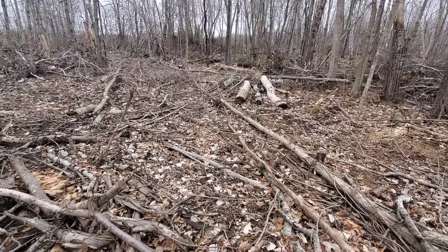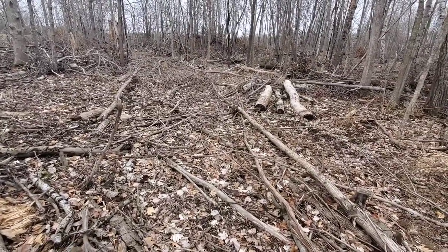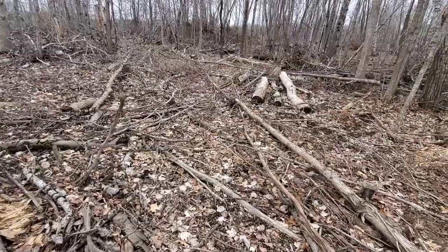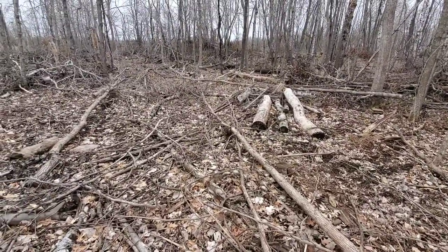But what I've noticed is with my hinge cutting, I've been getting a lot of grouse usage and then also rabbit usage, because I believe they're in there because of the security cover it provides.